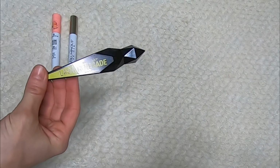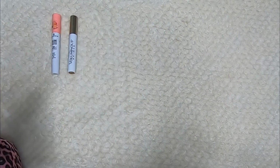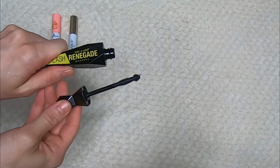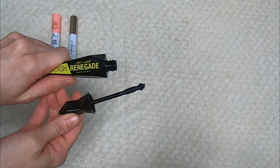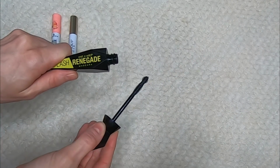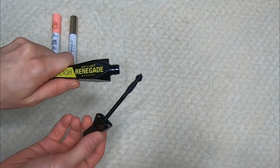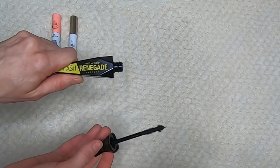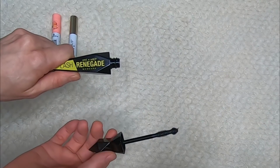And then finally, the Wet n Wild Lash Renegade Mascara. I actually really love this mascara. It's quite a different wand, and honestly, I thought I might not like it, but I do. I like that you can tilt this around and kind of push out any potential clumps you may have. It just gives great separation, wears really well, and is dirt cheap. I believe this one is $3.99.